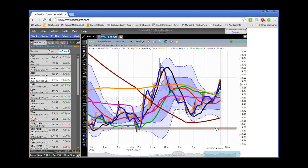At the same token, violation below 1430 tells me that the lack of volatility is in play, and then XIV would become the reasonable move.